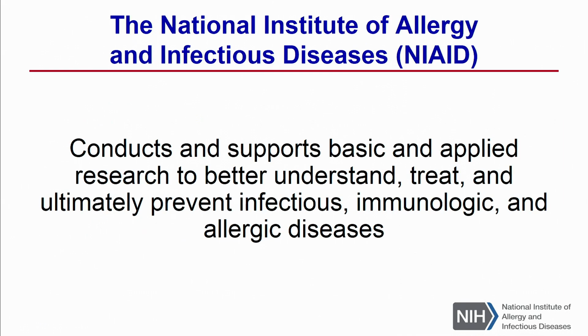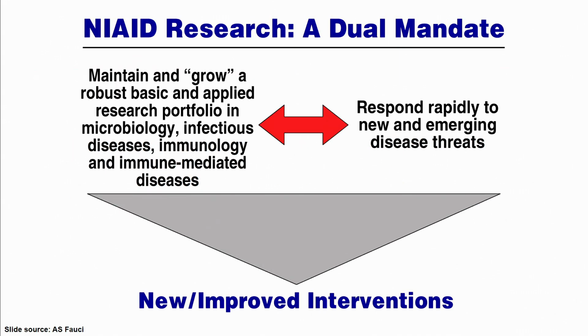As I said, we are the National Institute of Allergy and Infectious Diseases, the infectious disease component of NIH, which is actually 27 centers and institutes. And we have a dual mandate. One is to keep a pipeline of basic research that informs product development, and the other is to respond to emergency threats, such as Zika, Ebola, and some of the influenza outbreaks.